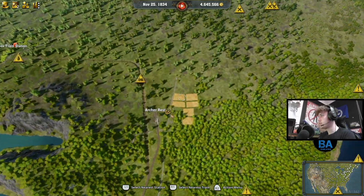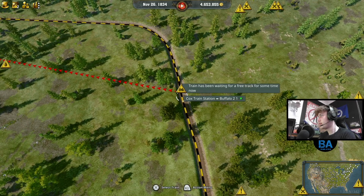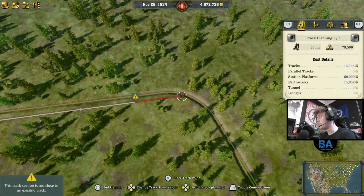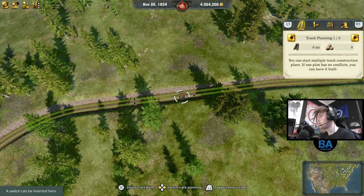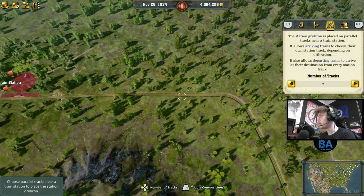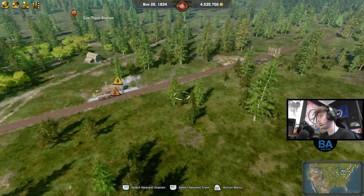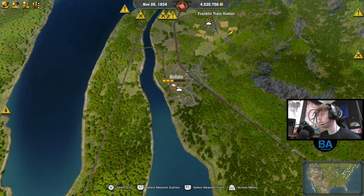What's going on up here? This one's always moaning. What's it saying? Train has been waiting for a free track for some time now. You know what? I know what we can do here. Let's just double it. We double everything nowadays. I didn't realise you could actually do that just like that. Brilliant. Then we'll get the grid in here. And they're complaining about supply tower, so we'll just put another one in there. Happy? I don't really want that waiting a while, because that goes down to Buffalo, doesn't it?